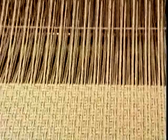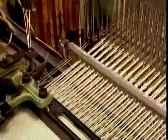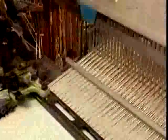It's computer programmed to thread in a specific under-over configuration, according to the type of weave. The loom inserts 400 strands per minute. After weaving, they burn off vegetal matter, such as straw fragments. Then they dye and dry the fabric.